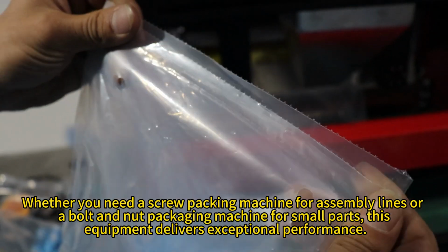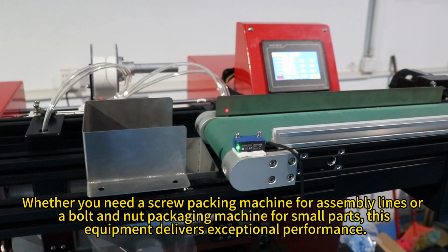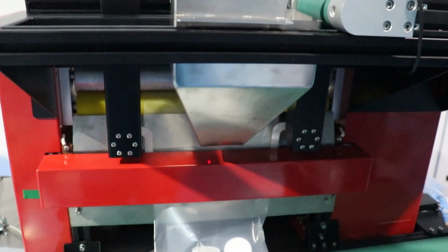Whether you need a screw packing machine for assembly lines or a bolt and nut packaging machine for small parts, this equipment delivers exceptional performance.